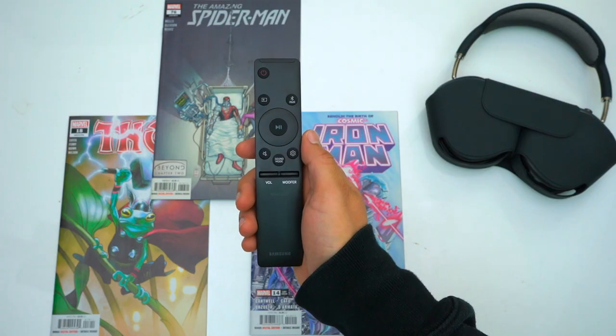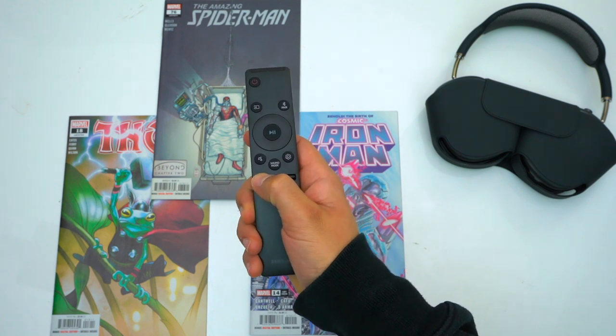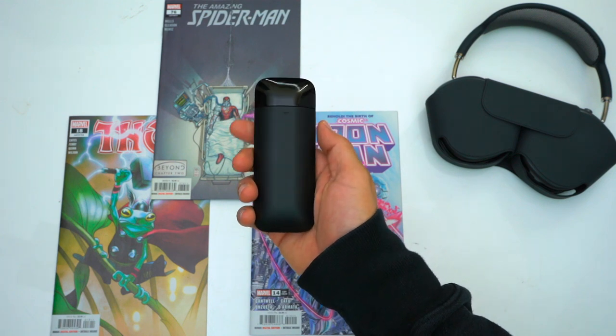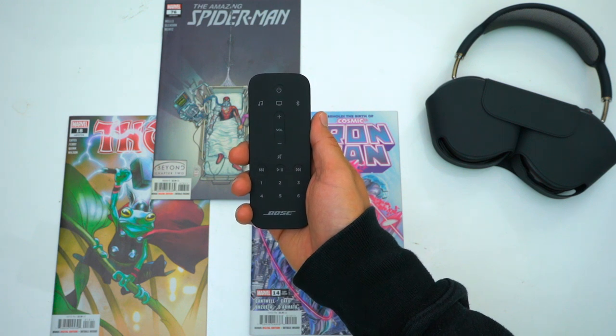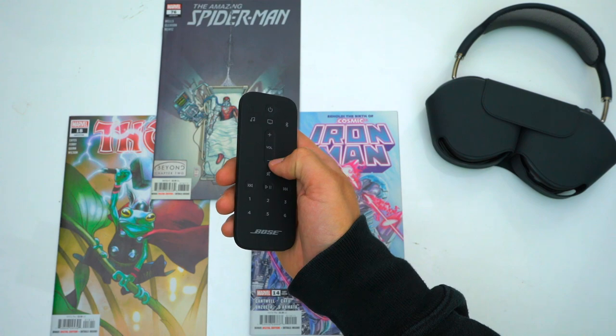And for good measure, here's a look at the remote. It's much sleeker than Sony's remote. And finally, here's Bose's remote. It's pretty simple as well, but much sleeker than Sony's remote, and it feels much better as well. And you can also have some preset stations on your soundbar. However, where Bose really shines here is its app.